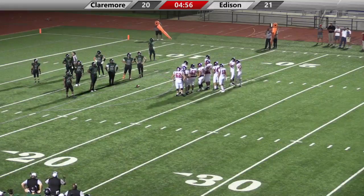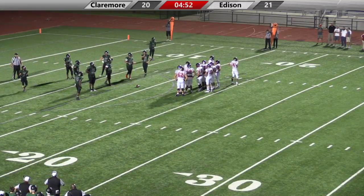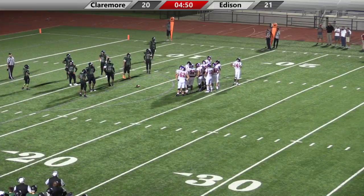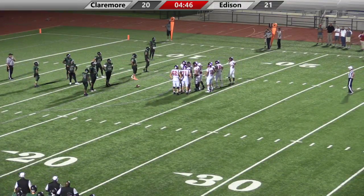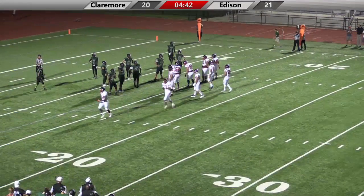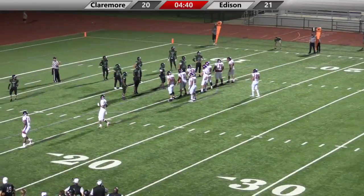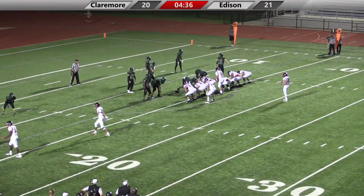First and 10 for the Zebras from the Edison 15. 4:52 left to go in the game. It's kind of a good sign to see the last 2 or 3 running plays. We've had some positive yardage. Parsons running hard. All right, Zebras. First and 10 from the 14-yard line. Let's punch it in.